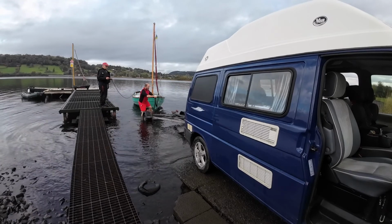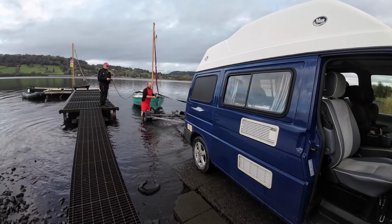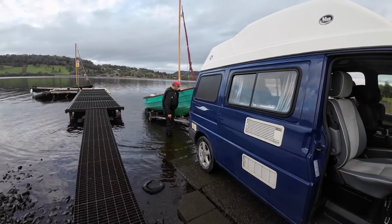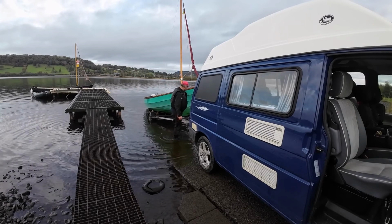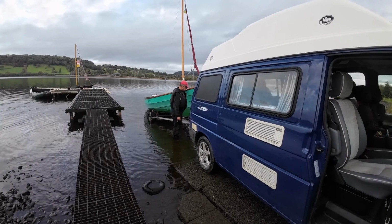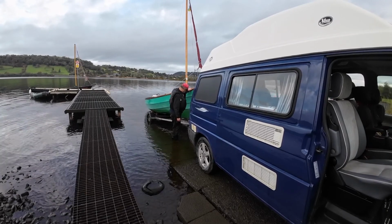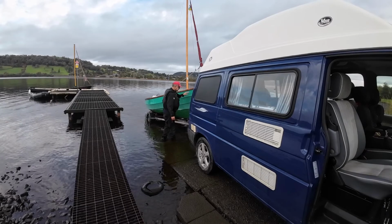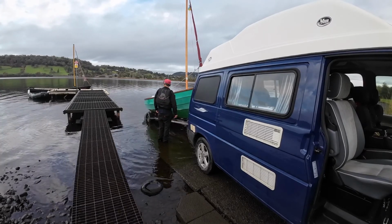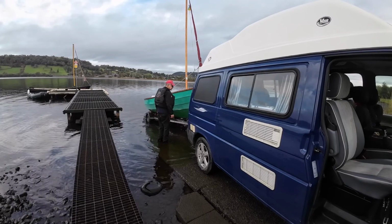And for me, it's important that that's not twisted around. Someone said as long as they're connected here, they're really strong. They're a lot stronger than they look. And that's it. Easy, isn't it? Job done? Well, nearly.